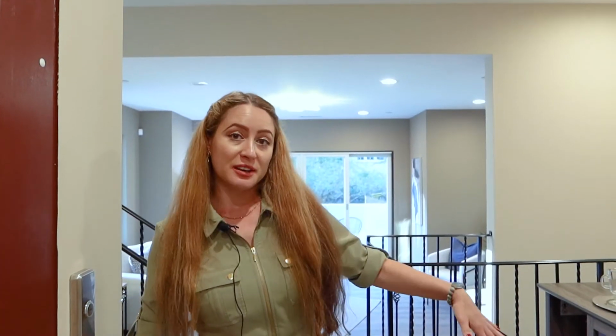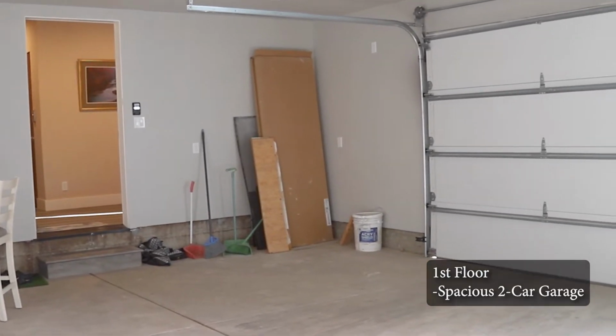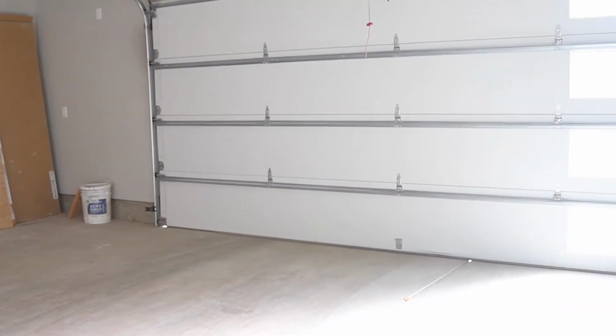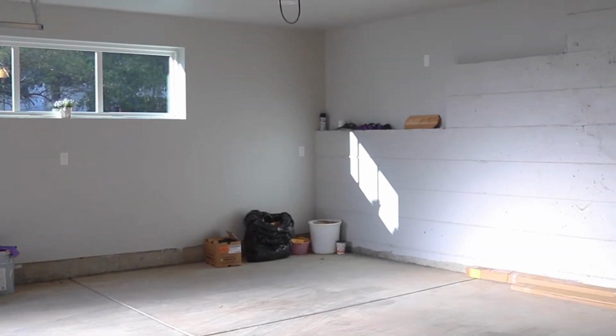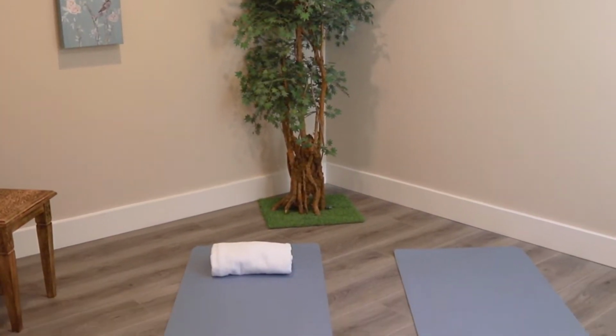As we go down the stairs, this is the first floor with a two-car garage, and it gives you an extra room, which can be used for a study room or a sport, yoga, or gym space. It does not have a closet though. After the second floor, we have the third and the fourth floors.